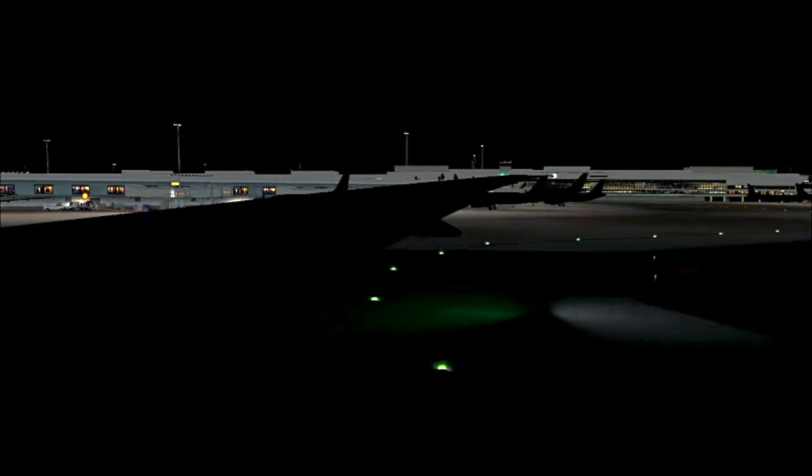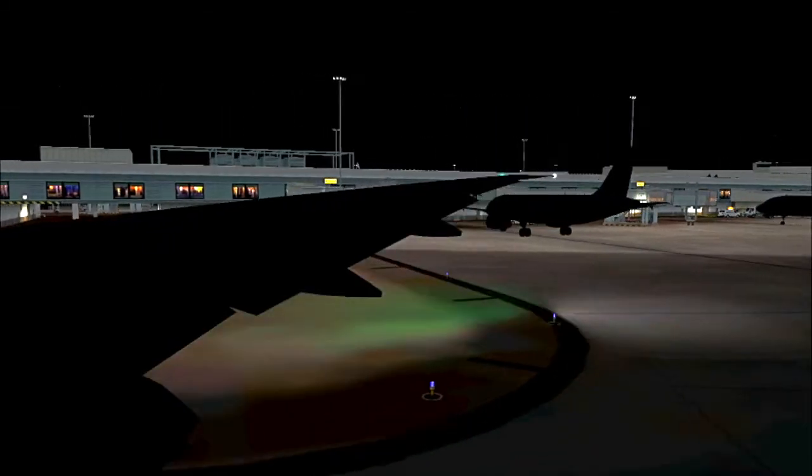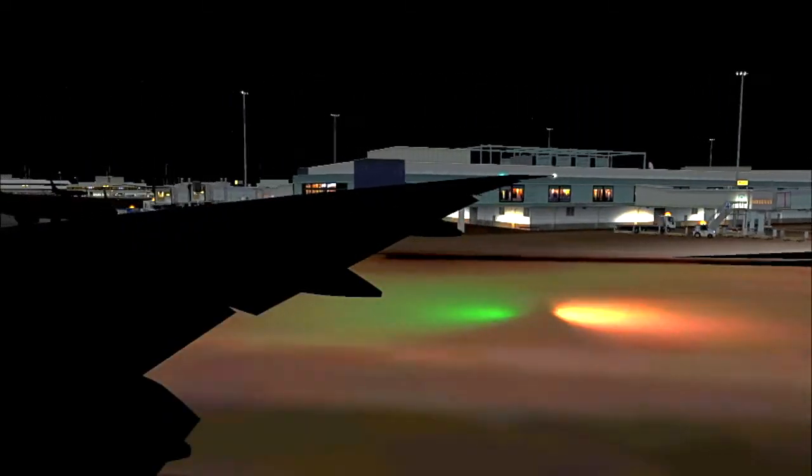Should we have to evacuate the aircraft over water, there's a life vest located near your seat. Open the bag and remove the vest. Slip it over your head, pass the strap around your back, and fasten it at the front. Pull the strap tight. To inflate the vest, pull firmly on the red tag. Never do this inside the aircraft.